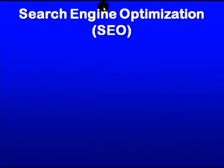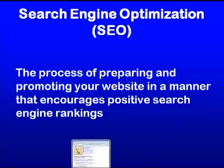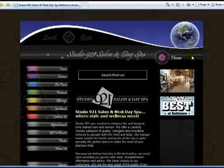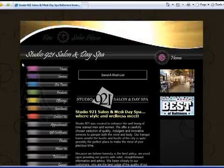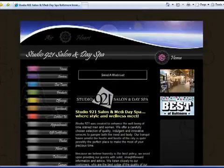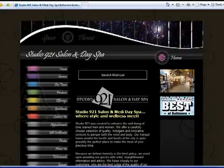Well, first of all, you see it abbreviated as SEO, and that's what people in the field typically refer to it as, SEO. It's the process of preparing and promoting your website in a manner that encourages positive search engine rankings. Essentially what this means is that somebody comes to a website and they look at it and it might be very pleasing to the eye, but if it's not designed properly from an optimized perspective for the search engine, it's not going to rank. Now obviously this one is great because it's coming up number one, so they've done all the right things here. But perhaps your site has not. If you're not getting traffic, chances are you're missing out on some really important things.